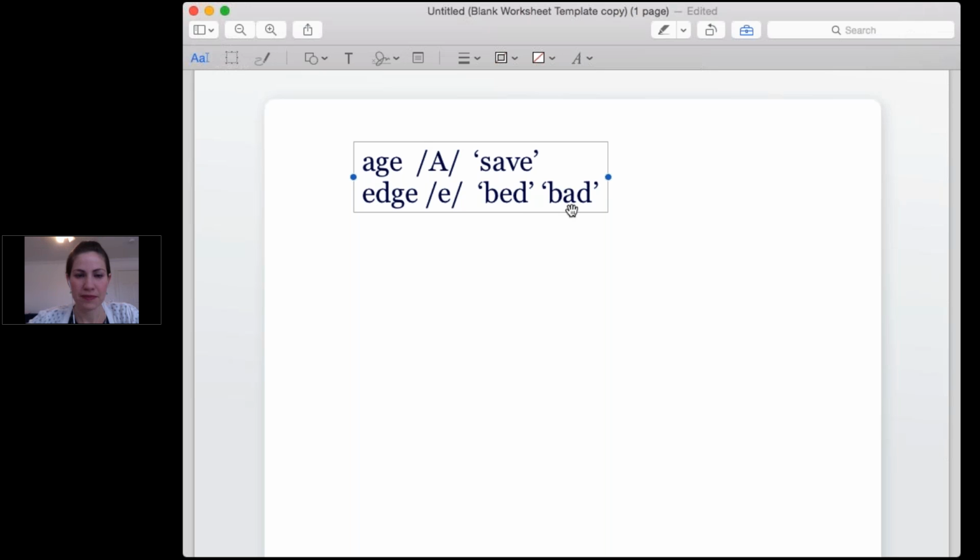Bed, bad. Good. I like how that second time you got the voiced ending too, because the first time I heard "bat" instead of "bad." So make sure those endings are on there as well. Okay, so do this. Age, edge. Perfect.